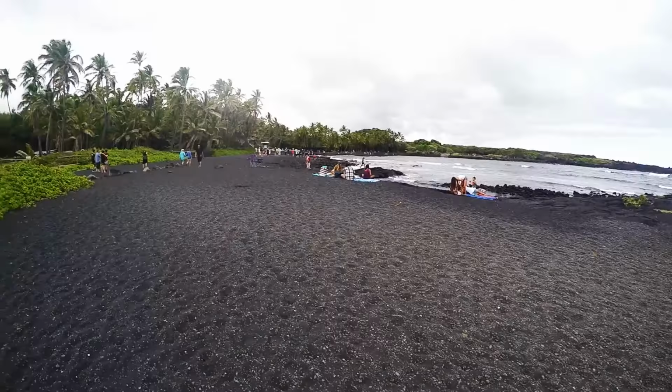That's it, we have made it. So this is our destination. This is the Punalu'u Beach Park. This is the Black Sand Beach Park. It looks fantastic. Just look at that. Black Sand Beach. I haven't seen a Black Sand Beach in my life. It looks really good. Just check it out.